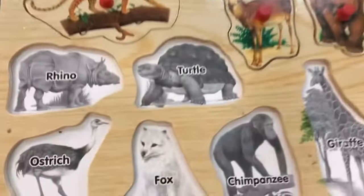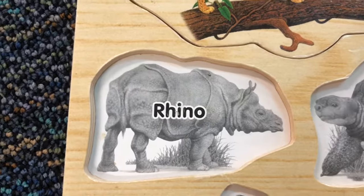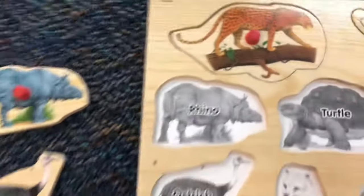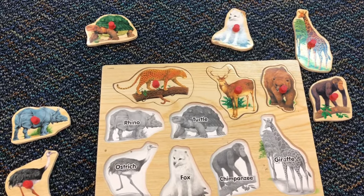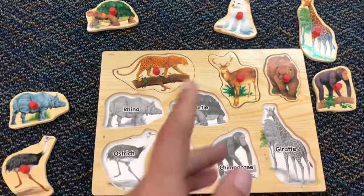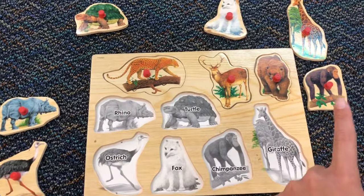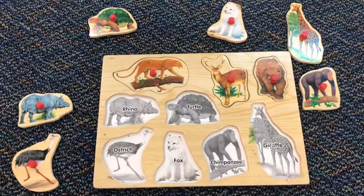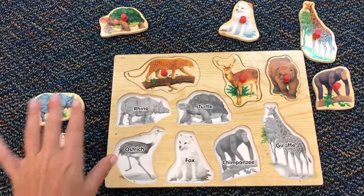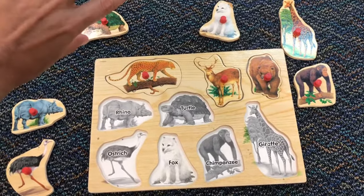Good job, guys. All right, which one should we do next? The rhinoceros. He's gonna be gray. Let's see if we can find the gray rhino. Do you see it? Is the rhino to the left, to the right, or at the top of the puzzle?